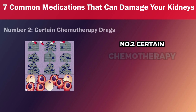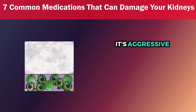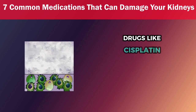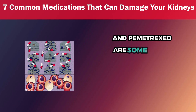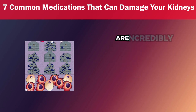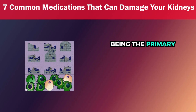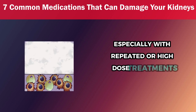Number 2, certain chemotherapy drugs. Chemotherapy is often life-saving. It's aggressive because it has to be, but with that power comes a price, and sometimes the price is paid by your kidneys. Drugs like cisplatin, carboplatin, methotrexate, ifosfamide, and pemetrexed are some of the biggest offenders when it comes to kidney toxicity. These medications are incredibly effective at targeting cancer cells, but they don't always spare the rest of your body. And your kidneys, being the primary filter for your blood, take a heavy hit, especially with repeated or high-dose treatments.